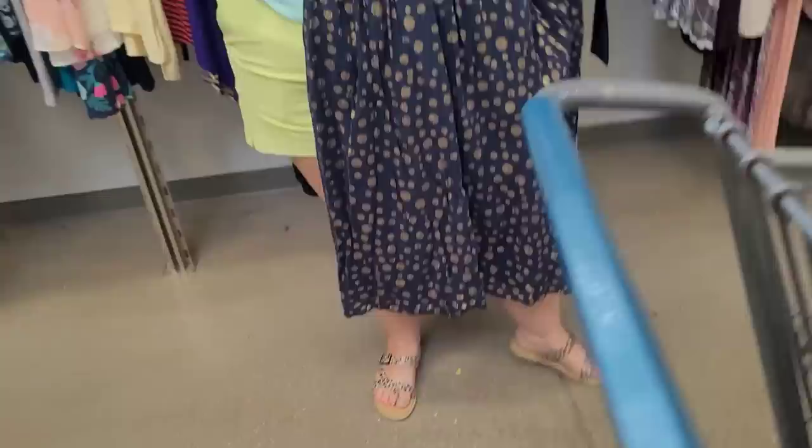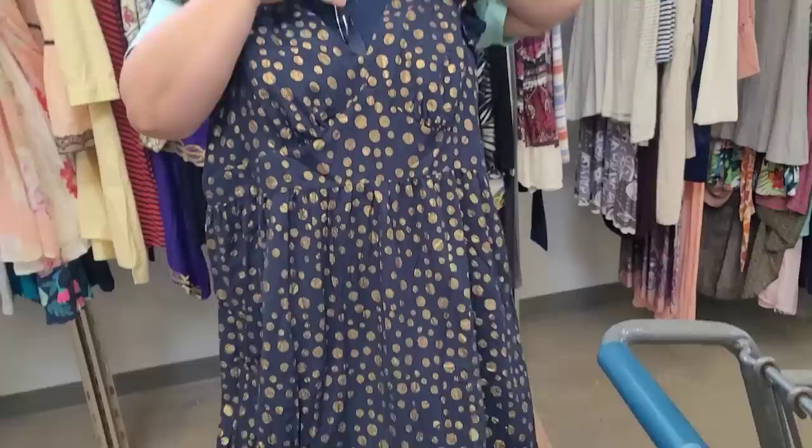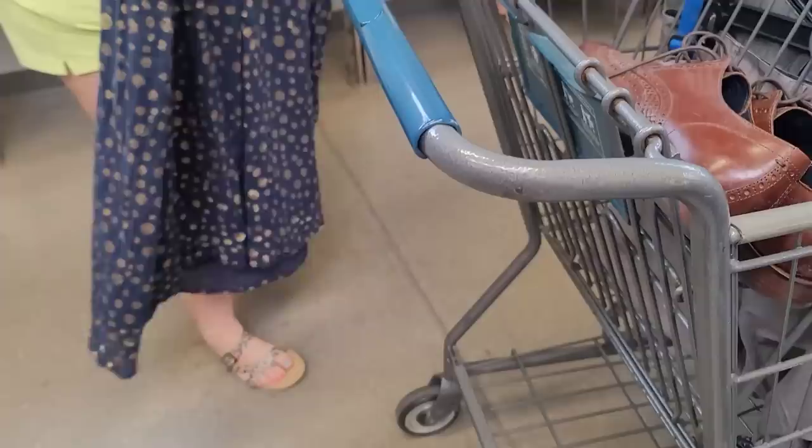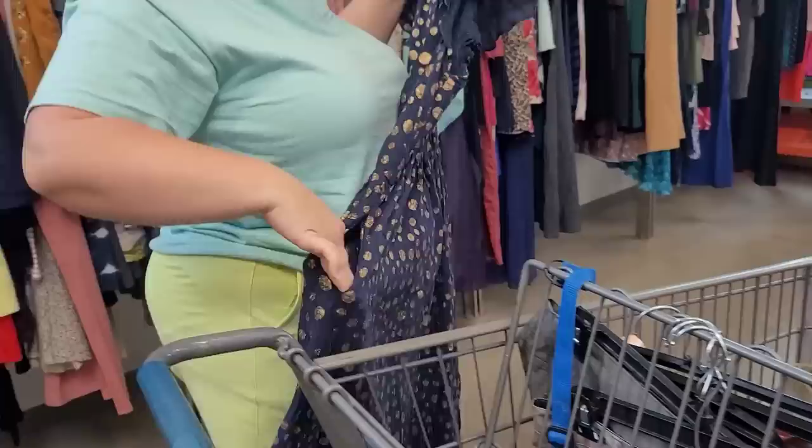And she's like bigger than my size. It's cute length too, midi. I might try it on. You should. If not, we'll sell it. It's very pretty. It's glitter. I like it. I've been picking up a lot of dresses lately. This is so cute. Oh, I thought you were about to say there was a flaw. I was like, oh no. Oh, it's pockets. Get in my cart.